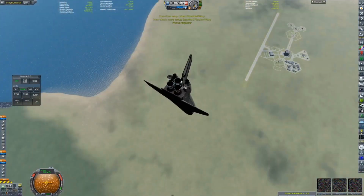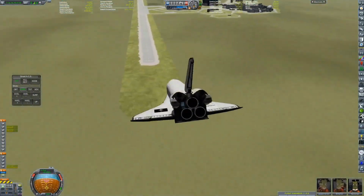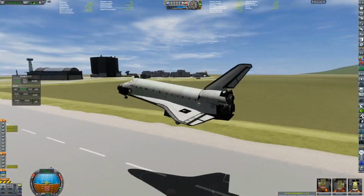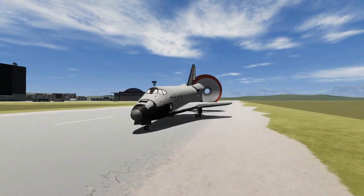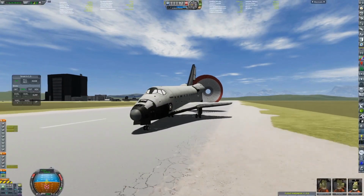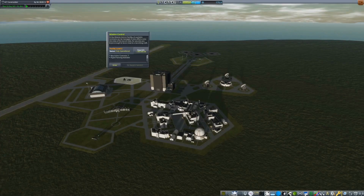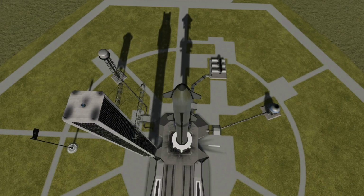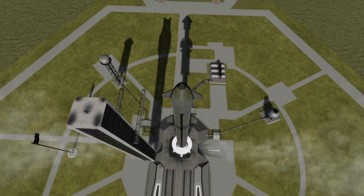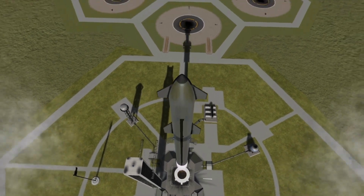But you can see we are returning to the Space Center in a 90-degree nosedive, which probably isn't the safest thing to do, but oh well, Kerbal standards of safety are non-existent. That's a perfectly realistic thing for a space shuttle to do. Go into a 90-degree nosedive and then pull out of it at the last second. Perfectly realistic. Nothing wrong with that.